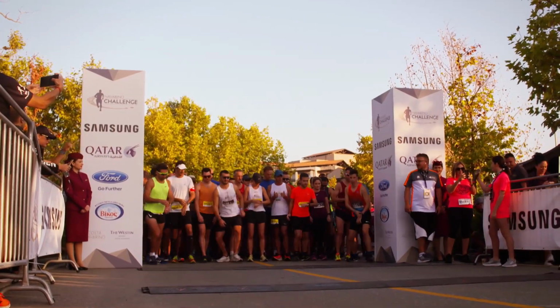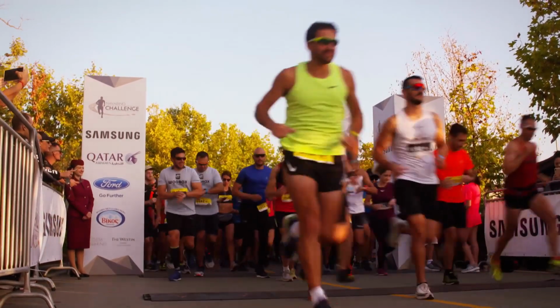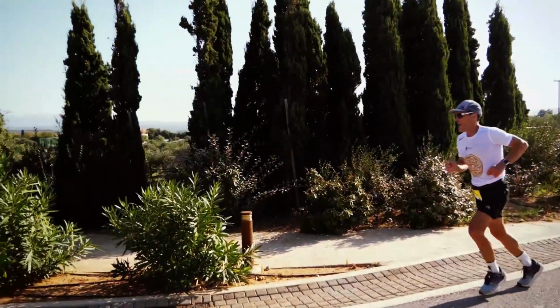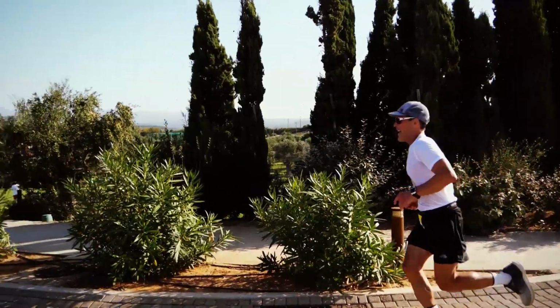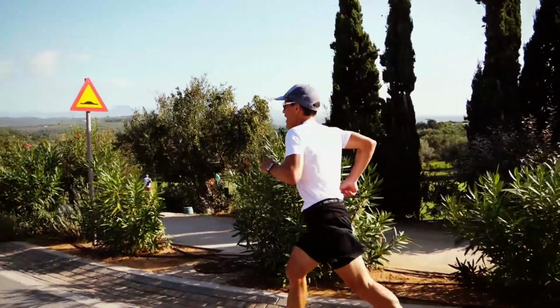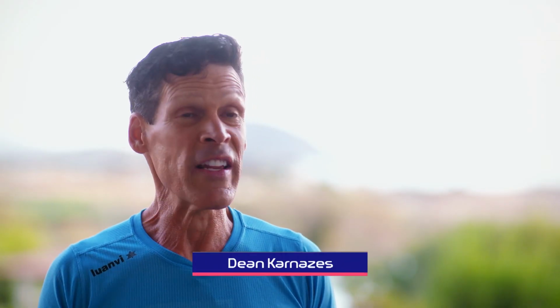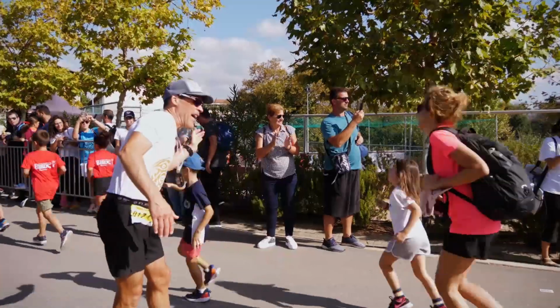3, go! Although I live in San Francisco, I'm 100% Greek, and my heritage comes from this region of Greece, the Peloponnese. And 7 years ago, I was approached about starting an athletic event here called the Navarino Challenge. And of course, I accepted the invitation and have been coming back for 7 years.